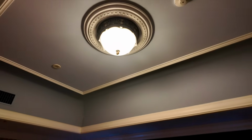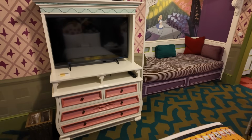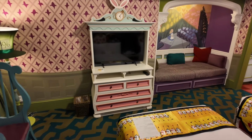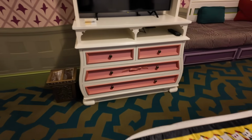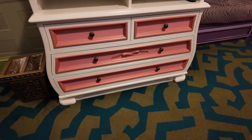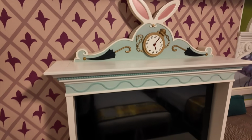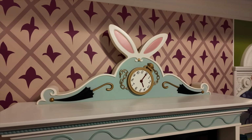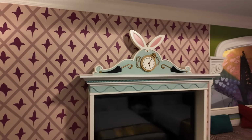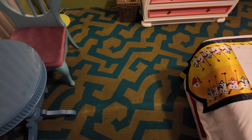Absurd. And then this TV unit and dresser, that's White Rabbit themed. There's some carrots down here on that drawer. There's the TV. At the top here we have the White Rabbit's ears, the umbrella, and the pocket watch all present. It's tremendous. And then the maze. This is the maze.